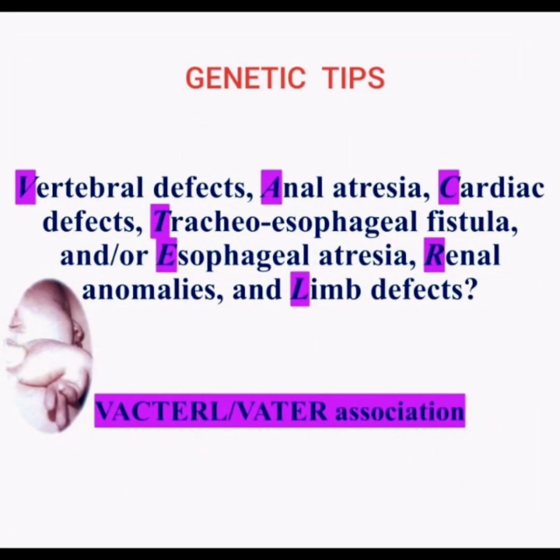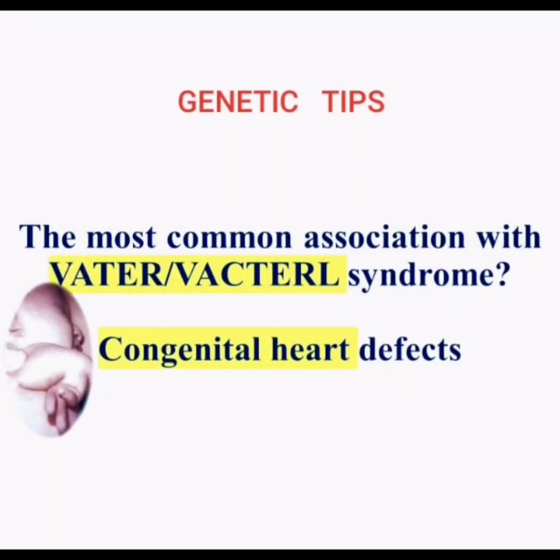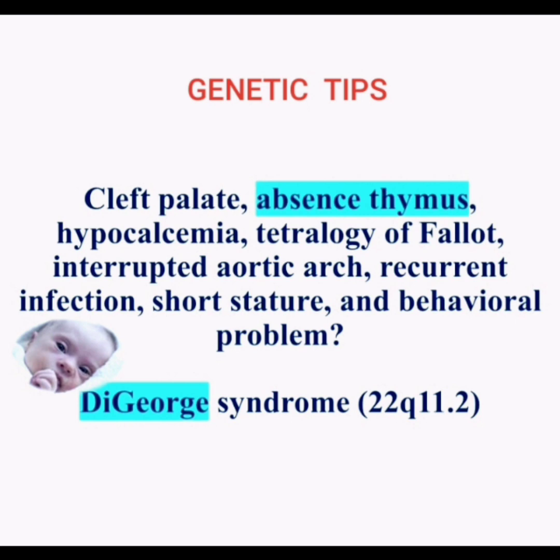Vertebral defects, anal atresia, cardiac defect, tracheoesophageal fistula, esophageal atresia, renal anomalies, and limb defect. Point in favor of diagnosis: VACTERL or VATER association. The most common association with VATER or VACTERL syndrome is congenital heart defects. Cleft palate, absent thymus, hypocalcemia, tetralogy of Fallot, interrupted aortic arch, recurrent infection, short stature and behavioral problem. Point in favor of diagnosis: DiGeorge syndrome.